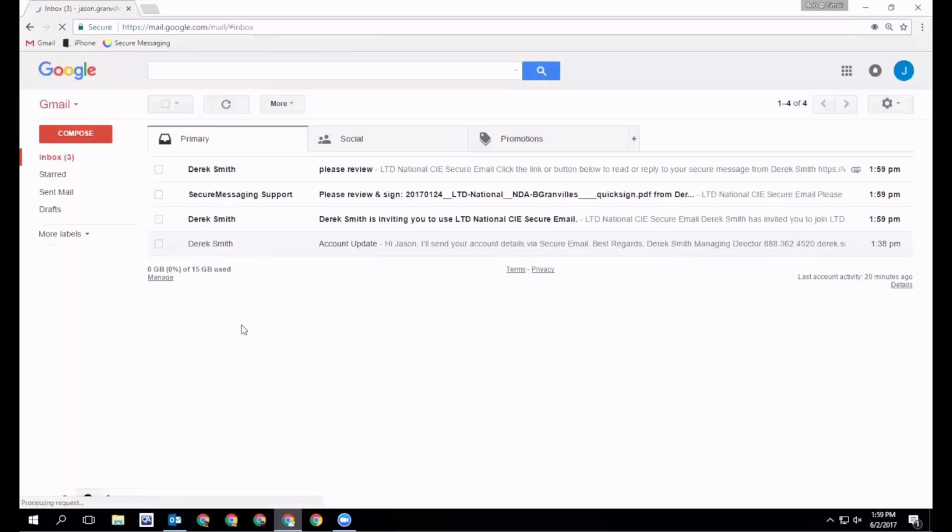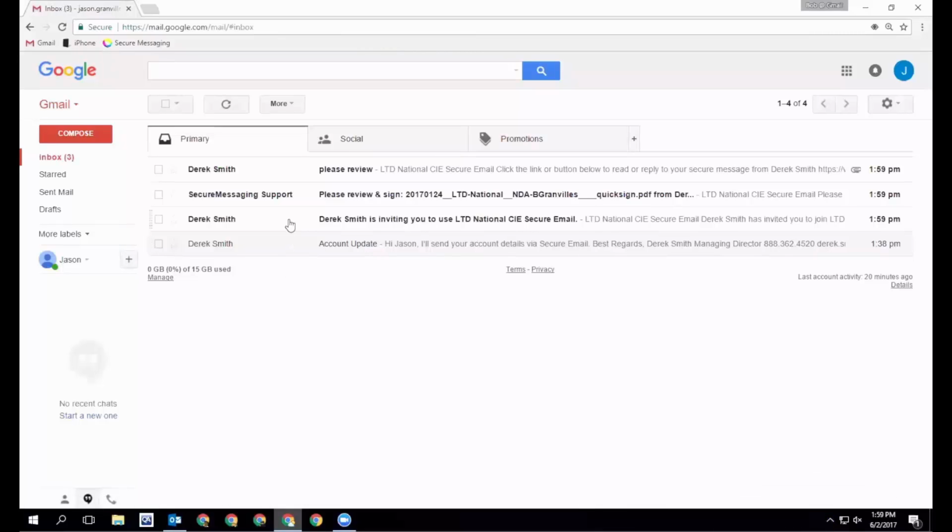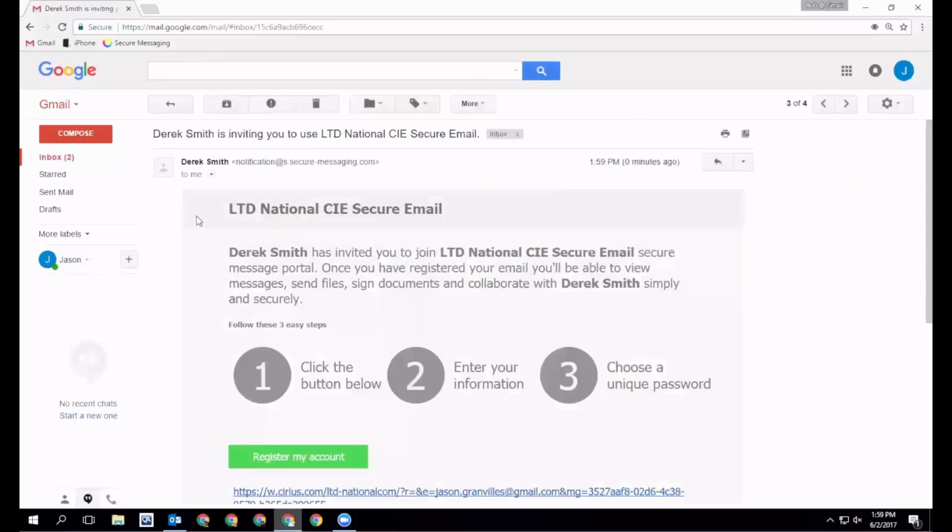In this scenario, Jason uses Gmail messages, and you'll notice that he's received a few different messages from Derek at LTD National. We'll start with the registration invitation. In order to maintain security and in order to maintain control over all content and all assets shared through the platform, Cirius leverages a unique cloud architecture that requires each and every user to authenticate on the platform.